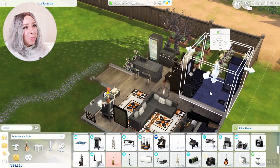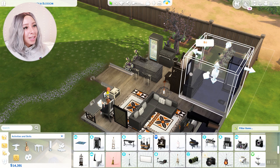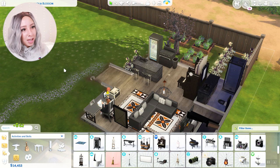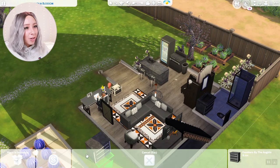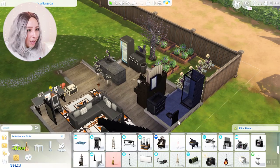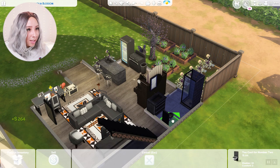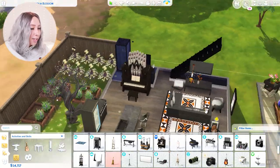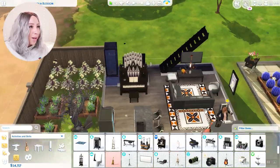Should we make the bathroom a bit smaller? Still usable, right? It should be. No, we have to delete this counter now, and then maybe rotate this. No, we'll have to put this here. Okay, it still should work. And now she has a pipe organ to play.